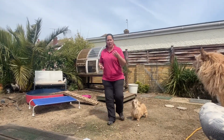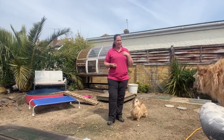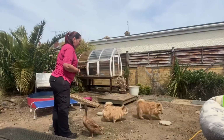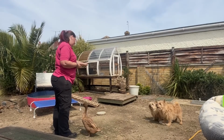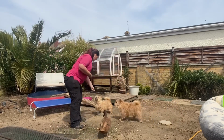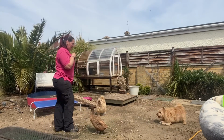So things like target training, where they send out, go to, thank you Merlin, down, good boy. They go out and go to a target and then we ask them to do things at that target. Okay, target, good, wait, Ripley, good girl, good target. Yes, good girl. Merlin, Ripley, good target. Good. And go down. Good boy.